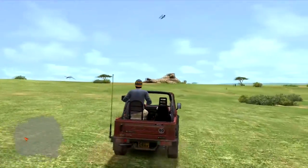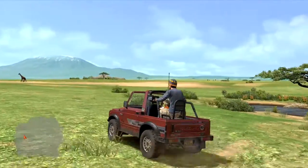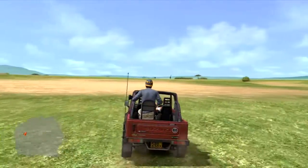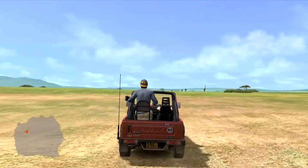The lion is definitely one of the tougher ones to photograph, which is why I was going to wait for a nice shot, but at the same time I'm like, I don't feel like waiting right now. There will be plenty of missions with lions. So many that I get sick of them.